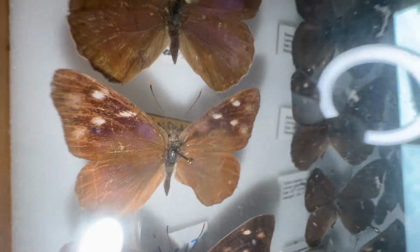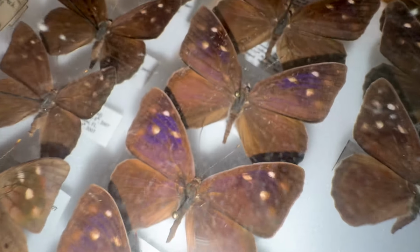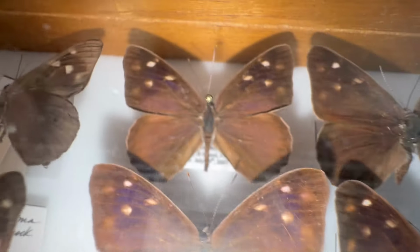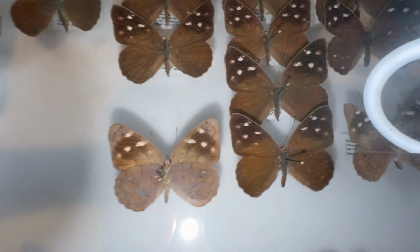Now, from here over, these are all males, and the males only have one form from what I saw, and they have this metallic bluish purple sheen on the wings. These are all fresh Eunica monima, dingy purple wings. The females have two forms.